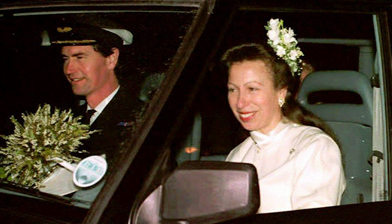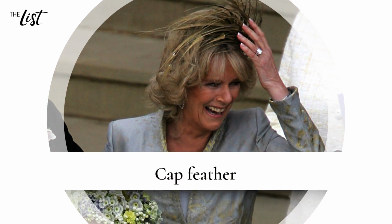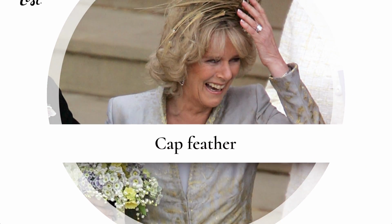Later that same year, the princess married Commander Timothy Lawrence. Although Anne's wedding dress this time was much simpler than the medieval Maureen Baker creation, it was still a turtleneck. Seriously. Anne wore the very modest suit which stopped at the knee with a matching white jacket and black shoes, making her look a bit like a flight attendant. Cap feather.